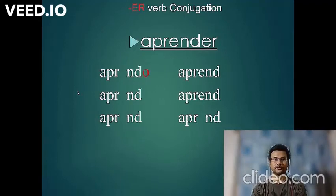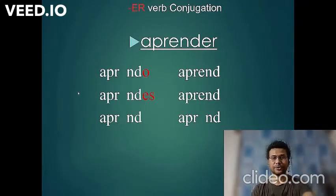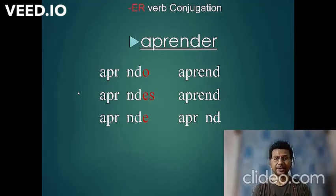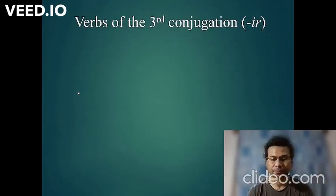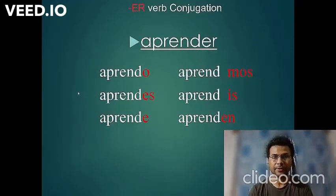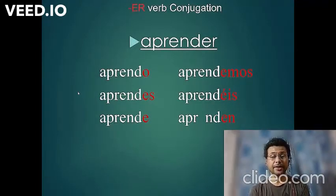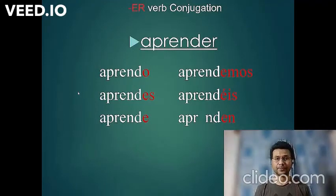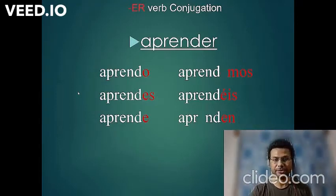Now, somehow the E got omitted. I'm not sure how, but there should be an E. So the verb is aprender. It's aprendo, aprendes, aprende, aprendemos, aprendéis, aprenden. Alright, so let's look at the verb once again. It's aprender: yo aprendo, tú aprendes, él ella usted aprende, nosotros aprendemos, vosotros aprendéis y ellos ellas ustedes aprenden. Very good.